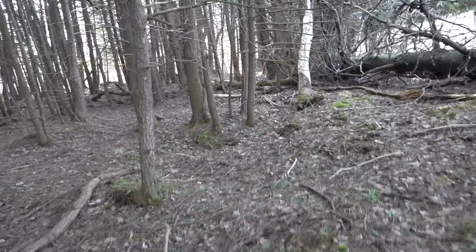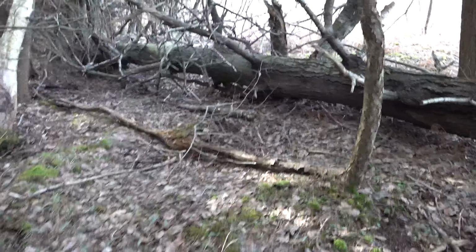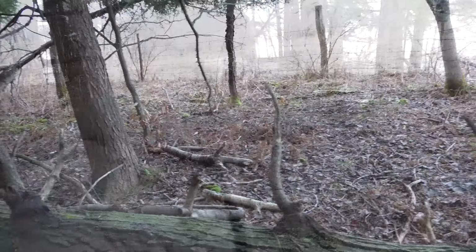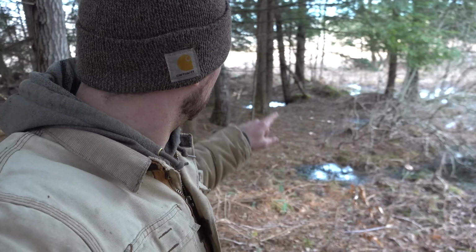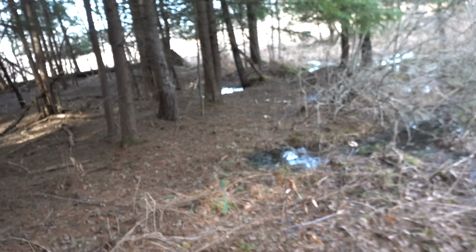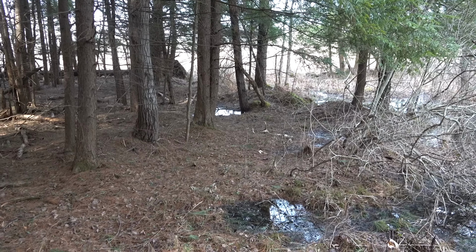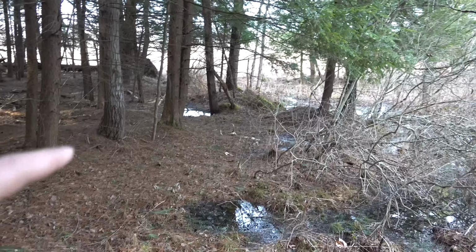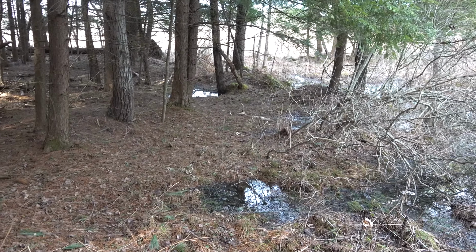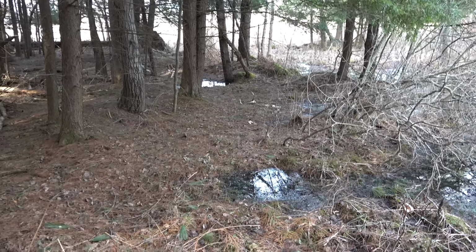Whoa! Almost went down. I'm just walking the edge of this pine thicket here, and we've got a dead little buck up here. I can already tell which one it was. That's from last year, this buck disappeared during archery season. It's got one beam on one side and three points on the other.